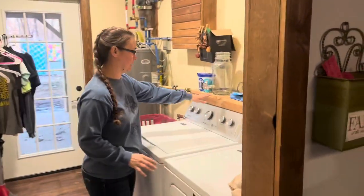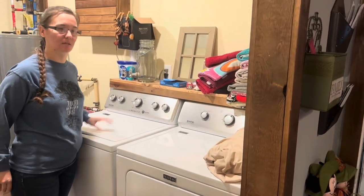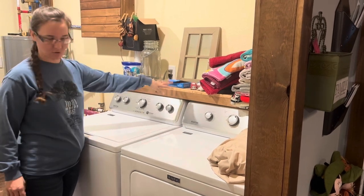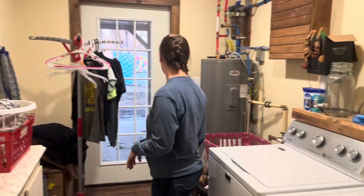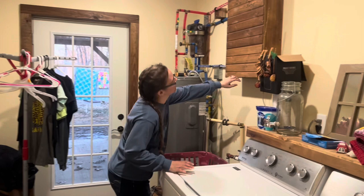And Justin built me a, we live here y'all, in case y'all didn't know. So, you know, it looks like someone lives here. He built me this wooden shelf right here so stuff won't fall behind it and I can kind of store stuff on it. And then we've got our water heater, this here.